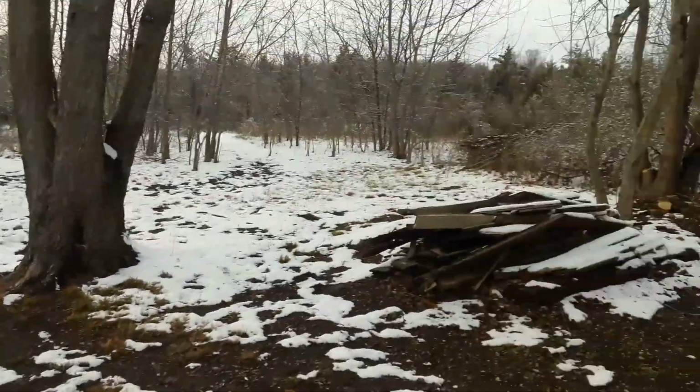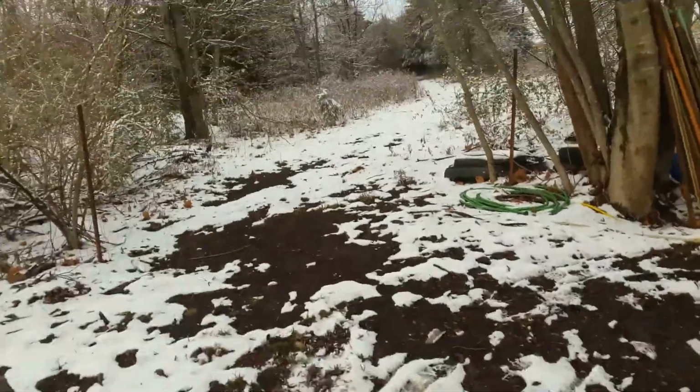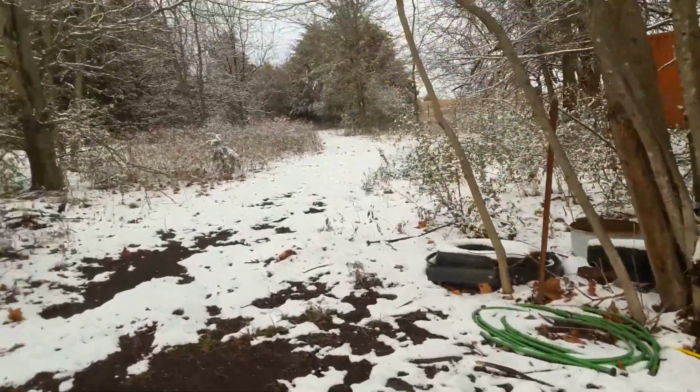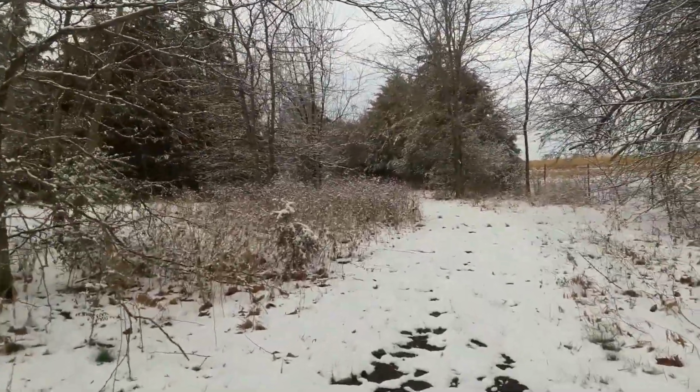All right, go for a little walk in the woods. Got about 2 inches of snow last night. First snow of the season.